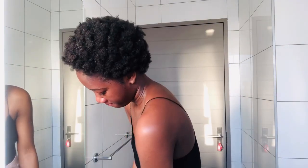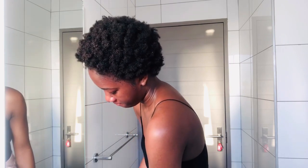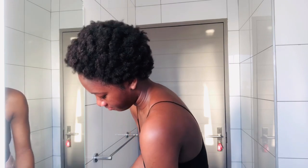So after my mask dries, I wash it with water. So here I'm washing off the mask, as you can see, guys. So you just let it dry first and then you wash it. You leave it on your face for like 5 minutes. Yeah, you don't leave it for too long. It's enough for you to leave it on your face for 5 minutes, and then you wash the mask off.